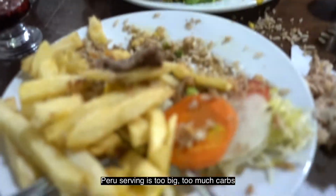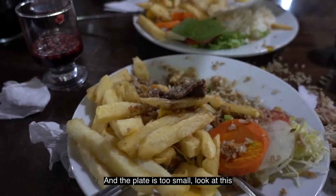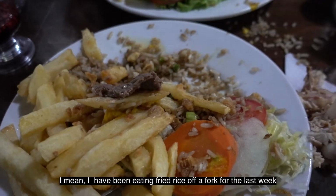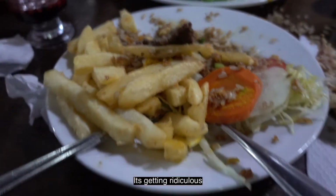One, Peru servings are too big, too much cups. The plate is too small, right? Issue number two. Can someone just tell the whole country of Peru to give a spoon for chow fan? I've been eating chow fan with a fork for the last week. It's getting ridiculous.